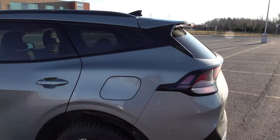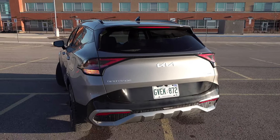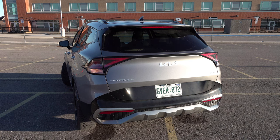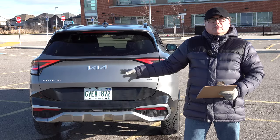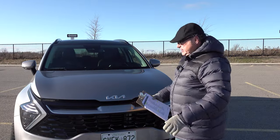It's already based on a vehicle offering that Kia has had for quite a long time, 30 years or more. So it's out there. A lot of people know the Sportage name, and it should do well. All right, let's pop the hood and see what's under here.